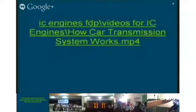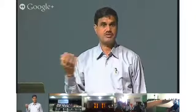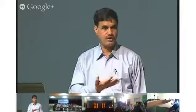What is being shown here? Useful power output. We say around 30% useful power output. How is it getting transferred? It is transferred either to rear wheels or to front wheels, depending upon front wheel drive or rear wheel drive. If it is rear wheel drive, from the flywheel we are getting the energy.